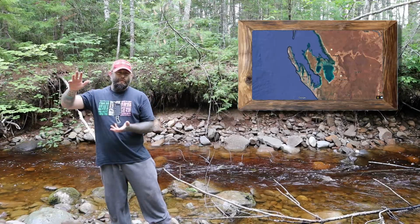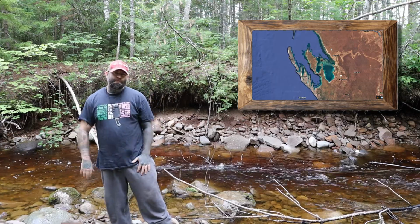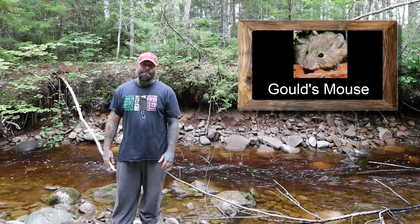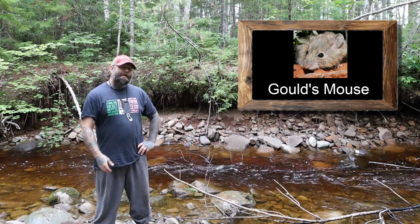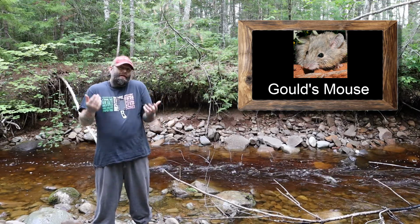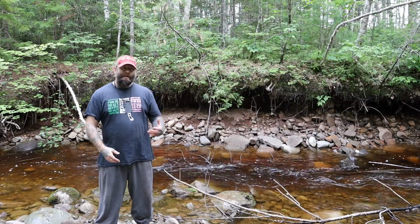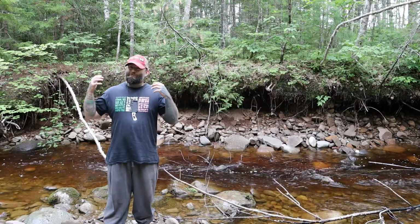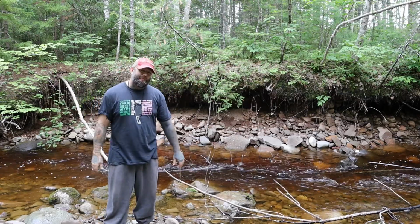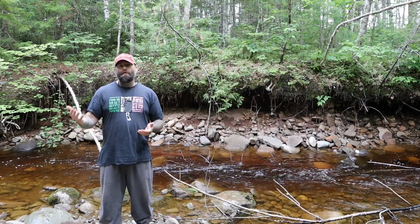In the most westerly part of Australia, there's a place called Shark Bay. It's a protected island. And on the island there's the Gould's mouse. This mouse they thought was extinct for a while now, and they just found this mouse not only alive but thriving on this island. And I mean, some Australians might not want to hear this right now with all the rodent plague that's happening over there. However, it is a good thing for the ecosystem.